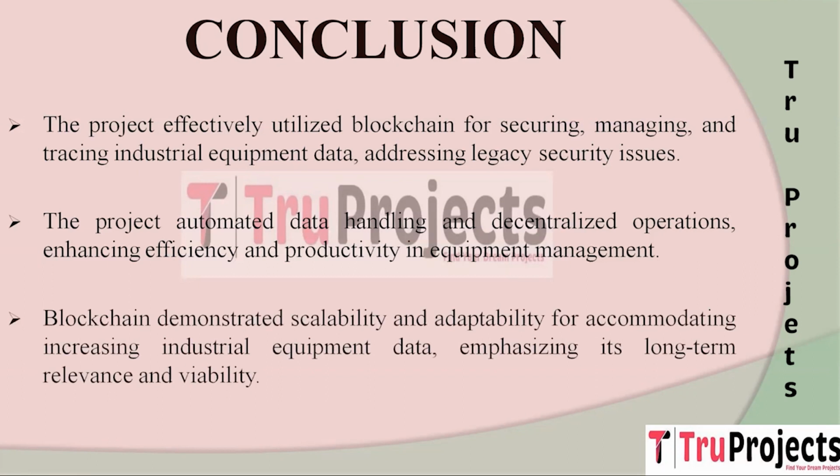The project showcased the potential of blockchain in scaling to accommodate a growing volume of industrial equipment data while remaining adaptable to evolving industry needs. This emphasized the long-term relevance and viability of blockchain technology in managing and accommodating the increasing data demands of the industrial sector, ensuring a sustainable and flexible solution.